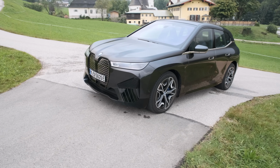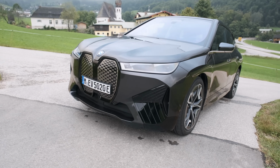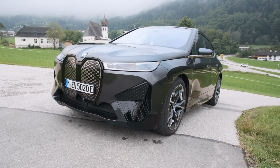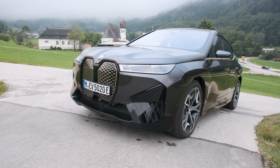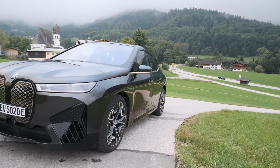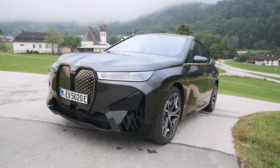Anyway, let's talk about the looks. Oh god, the looks. This got a lot of hate when it was first unveiled on the internet, and I can kind of get why. It's got a big snouty grille, it's got really narrow lights, and it's kind of squat and not quite SUV-ish. It is a big car.